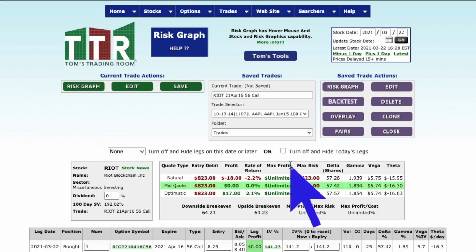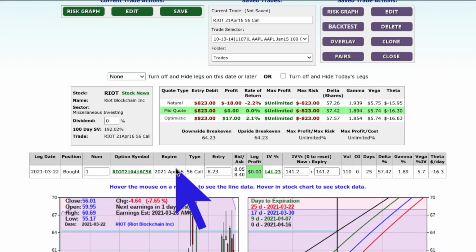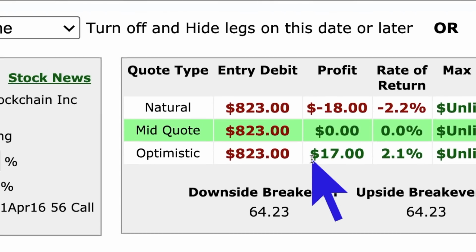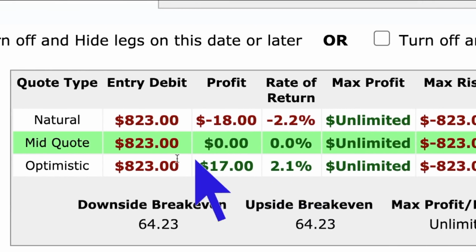So I'm going to click on Buy Call and I'm going to click on Risk Graph. Now this is going to analyze all the information I want to know about this particular option. As you can see, I'm looking at buying the April 16th 56 calls. 8.23 is the mid price between the bid and the offer. It takes it and splits it right down the middle and gives me an average price of what it would trade at this time. Now, this also tells me that one call option is going to cost me $823 if I get filled at that price.